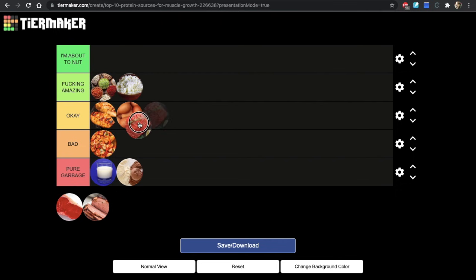Next, salmon. Now, I'm going to put salmon right at the top of okay. I wanted to put it in fucking amazing simply because it is one of the highest nutrient dense protein sources out there, so full of nutrients. I mean, just 4 ounces of salmon is going to give you vitamin D, your omega-3s for the day, your B vitamins, your selenium, potassium, zinc, phosphorus, you name it, right? Very, very high nutrient density.